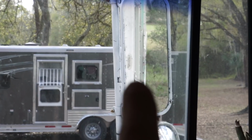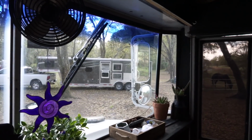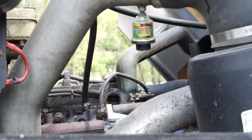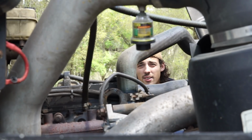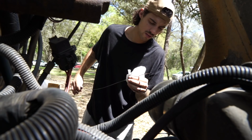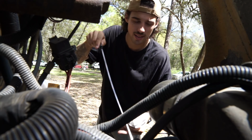So this mirror here has been bugging me for months. It was never in the right position, and I had to always lean forward or lean back to view it. So I finally just got around to adjusting it. And then every now and then, I check the oil. Full. So every now and then, I just check the oil and all the levels, just to make sure we're on the right track.